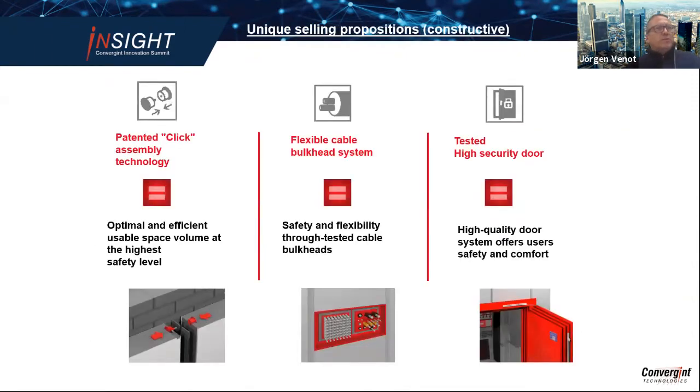The assembly system is also patented, so it's our own development since over 10, 12 years. One of the biggest advantages is that the system is fixed from the inside, so we don't lose any space between the building and the room-in-room system.